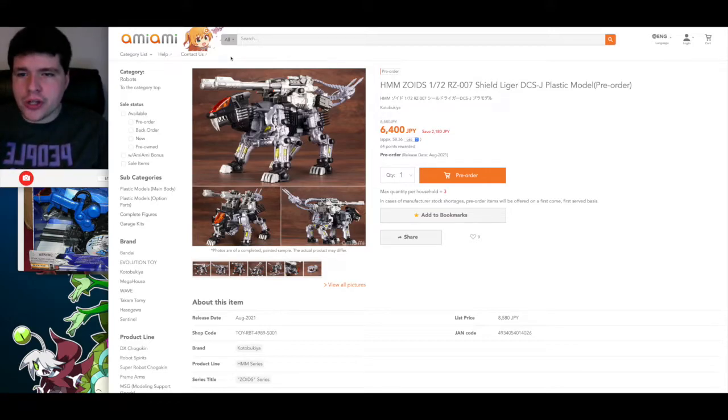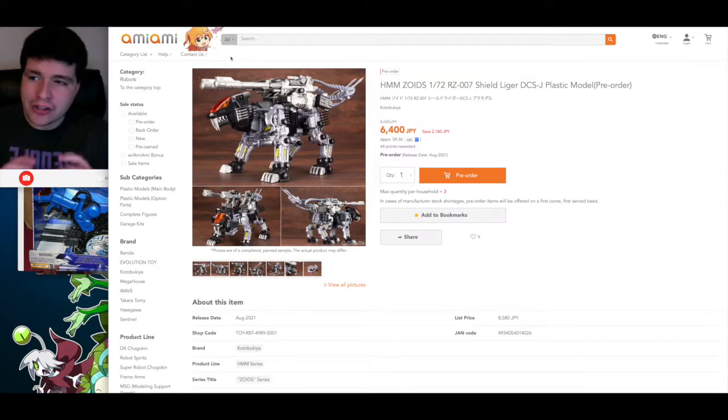And I would imagine that there is some ambiguity with Hasbro and Zoids as well when it comes to retail sales, but I feel like the rights to merchandising for the HMM line is a separate agreement, a separate licensing agreement than the Zoids Wild line. So I think right now Hasbro only has the rights to the Zoids Wild line.